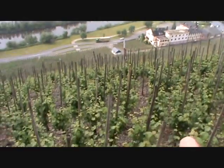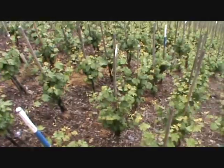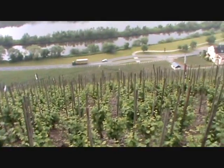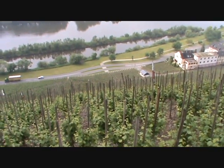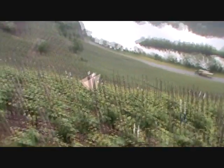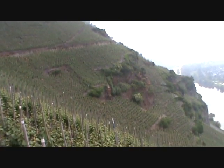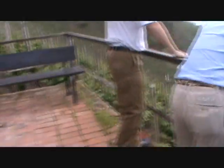So on this plot you have us, Mönchhof, this guy, the other guy, and then Kesselstadt starts again down there. That's so confusing, who owns what, you know? And it's not square vineyards. I used to think Burgundy was bad. Yeah, Burgundy is bad. Exactly. This is even worse here.